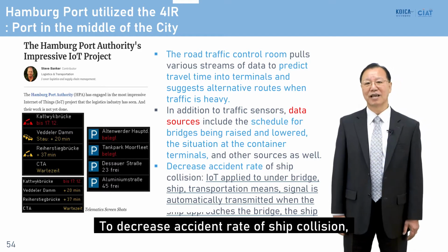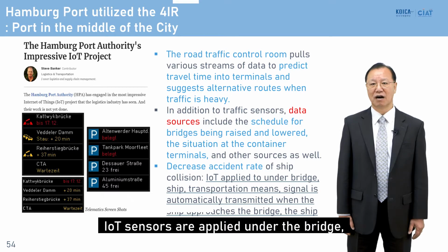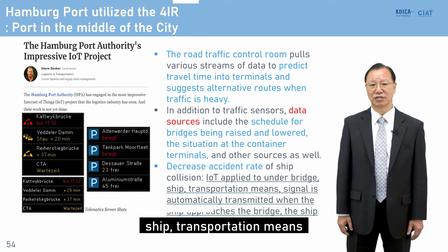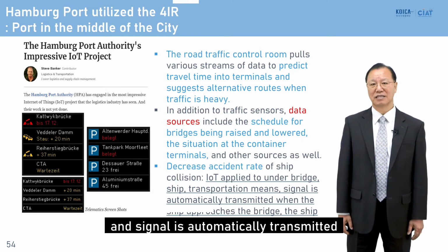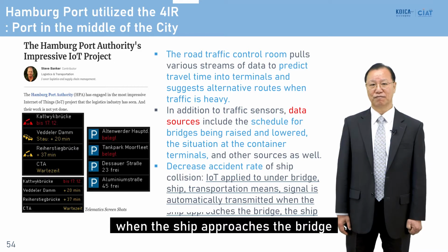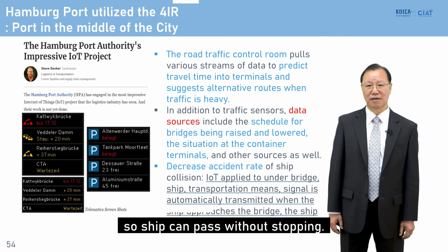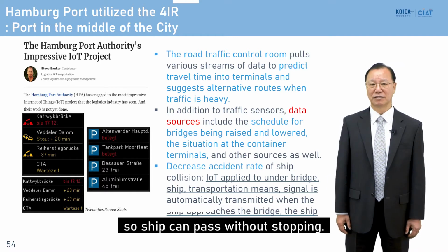To decrease the accident rate of ship collisions, IoT sensors are applied on the bridge and on ship transportation means, and a signal is automatically transmitted when the ship approaches the bridge. The ship can pass without stoppage.